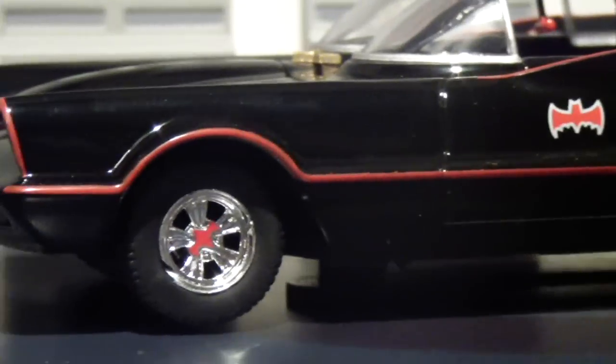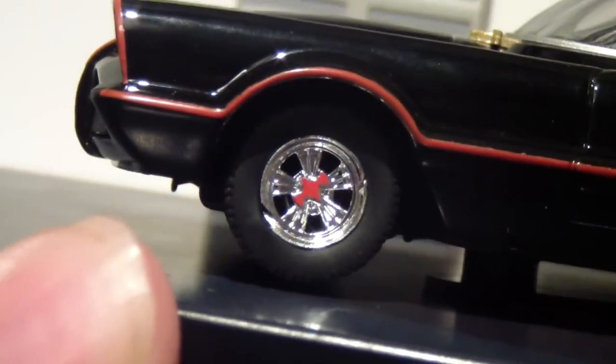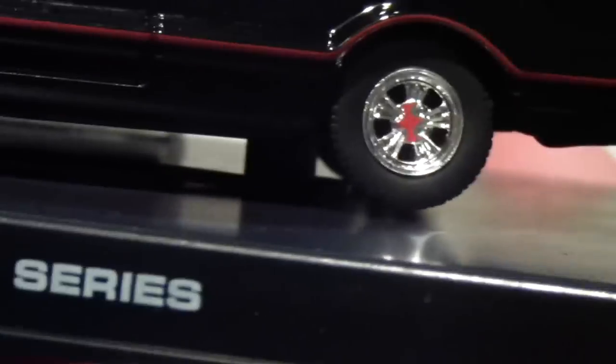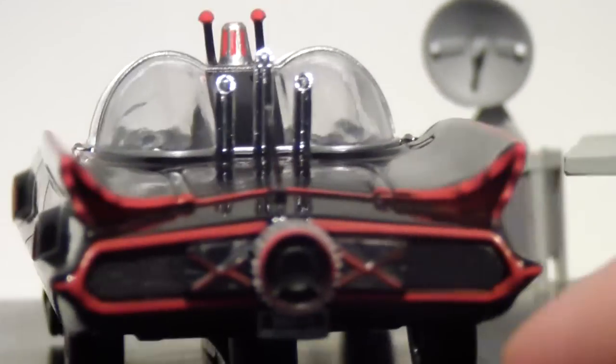We have obviously the black, beautiful black bodywork on this with the red trim. On each of the wheels we also have, it's going to be very difficult to look at all the detail on this because there's so much tiny detail. We have the red Batman logos on the wheels. On the back here we have the anti-theft rockets. We also have this rather nifty antenna.